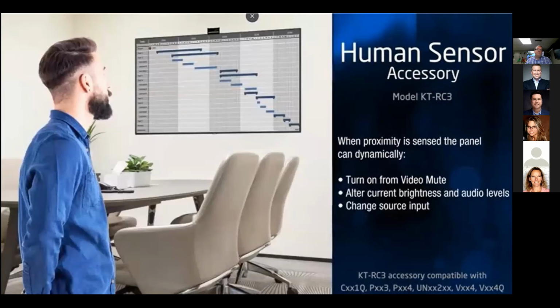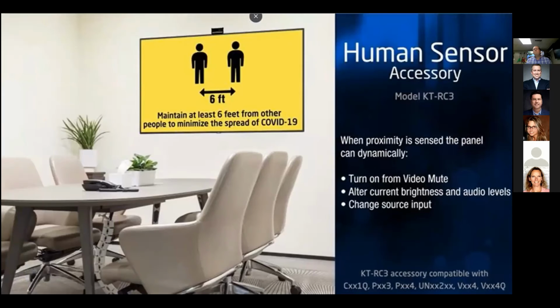You can also do some other things with it. In addition to turning it on from a dormant state, you can alter the current brightness and audio levels if you want, and you can change the source input. So, if there's a digital signage player playing on one of our displays and somebody walks by and creates motion, that human sensor accessory will allow you to change video inputs automatically as well. So that's also a great tool for those environments. And that is the human sensor accessory, folks.